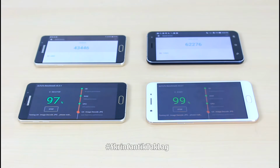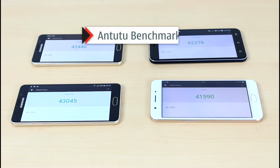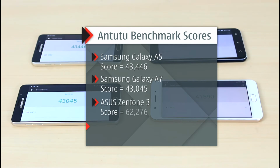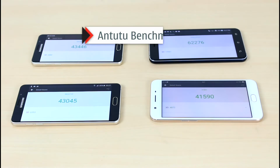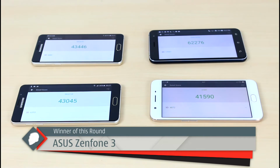The ASUS Zenfone 3 finished first with a score of 62,276, followed by the Galaxy A5 at 43,446. Then the test just froze on the A7 and on the OPPO F1s, so I had to restart it. Eventually it finished and the A7 got a score of 43,045, while the OPPO F1s is at 41,519. Winner of this round, the ASUS Zenfone 3.